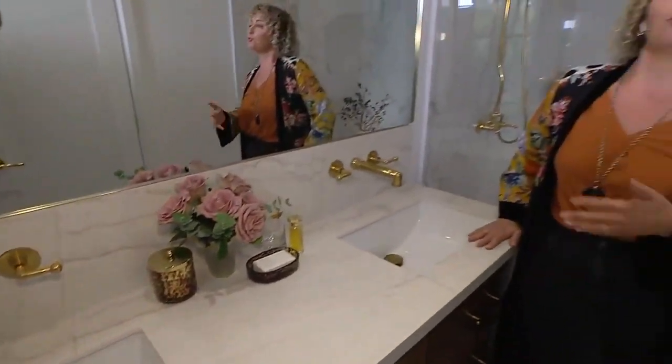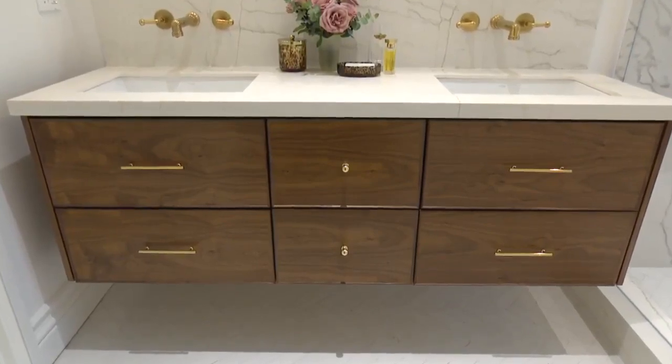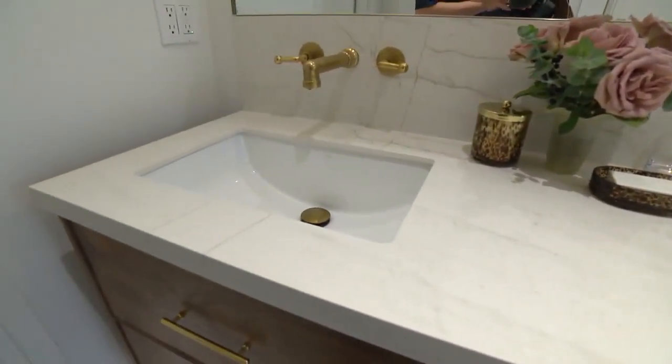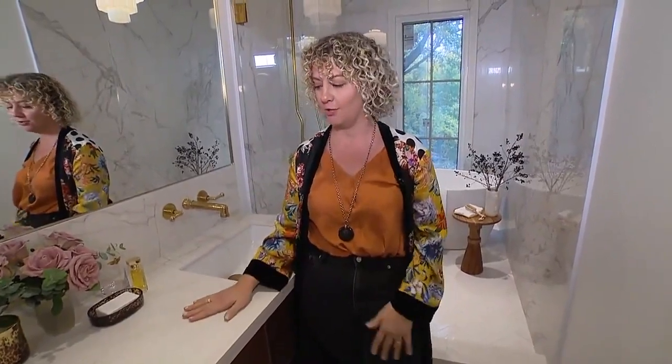The other thing we've done to really elevate the space is build a custom vanity. That's one of the main focal points. I love the contrast between this neolith and the walnut vanity fronts. This countertop is a sintered stone. It's more durable than porcelain. And what's great about that is it's totally non-porous, it's stain and heat resistant. So you're not worried about spilling, getting toothpaste stains, face serum and facial oils, or even your hot hair tools. It's beautiful and functional.